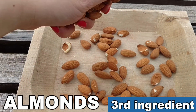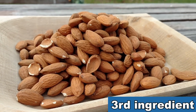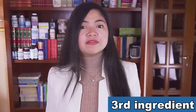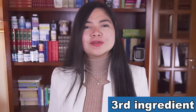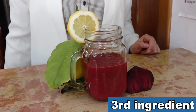Now, almonds are also a favorite of mine for another reason, the magnesium they contain. It's hard to get enough magnesium in a renal diet, but this mineral is crucial for your health. Having too low a magnesium level, a very common problem, may cause high blood pressure. And almonds are also a source of healthy fat, also great to slow down the absorption of the carbs from the apple and to make our smoothie taste better.